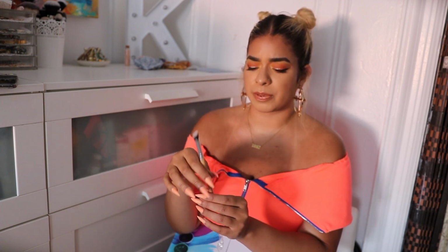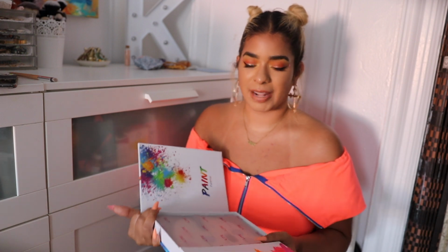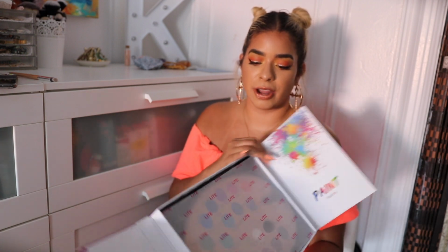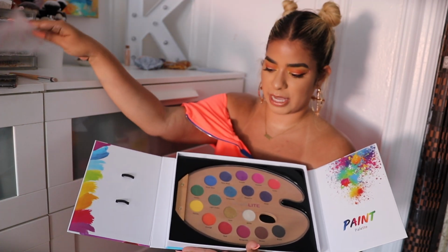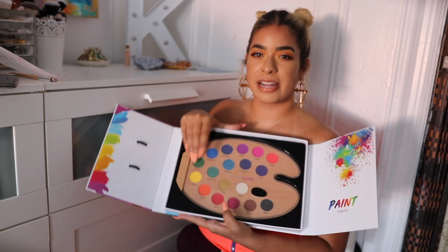So I don't really know what the purpose of the brush is. I think it looks like a paintbrush, but besides that, I don't see its correlation to actually applying eyeshadow. I could be wrong, it may be balm for eyeshadow, but I just don't know. You also get this nice little tissue paper, which is nice because it kind of protects the case, and then inside you get the palette.